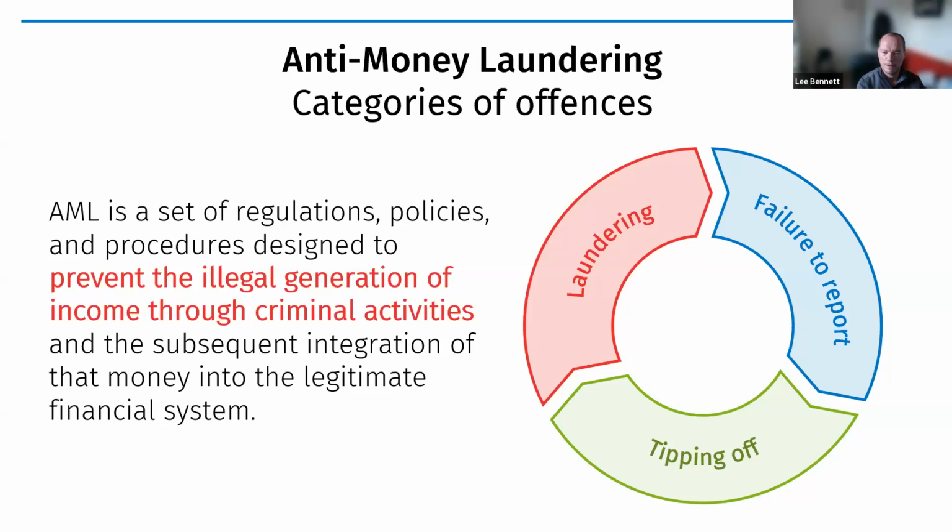Equally significant is the offence of failure to report. Accountants play a pivotal role in identifying suspicious activities, and any negligence in reporting can have severe consequences. This is actually punishable by a maximum of 5-year sentence and/or a fine. And finally, we have tipping off. This involves the unauthorised disclosure of information that might prejudice an investigation. Maintaining confidentiality is paramount to the fight against money laundering. This is punishable by a maximum of 2-year sentence and/or a fine.